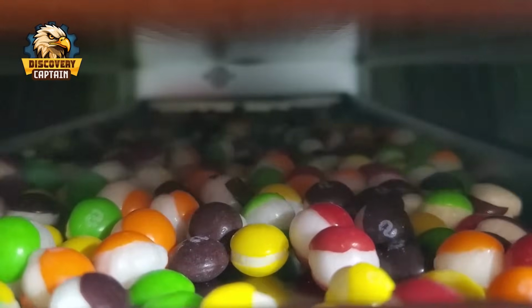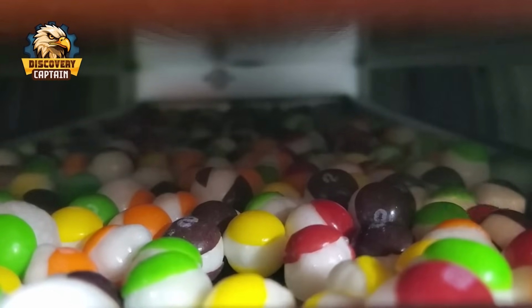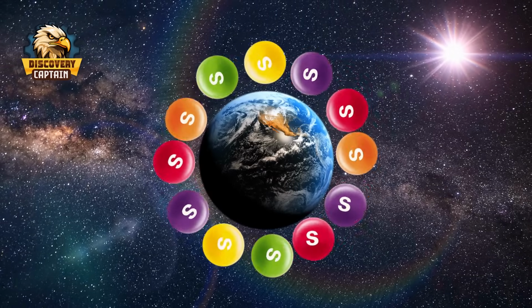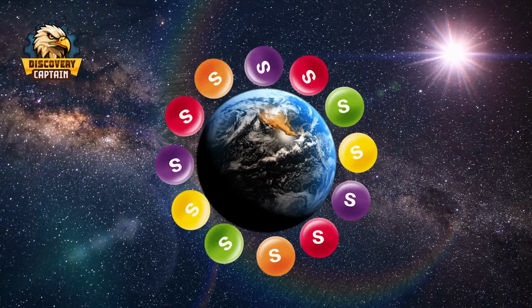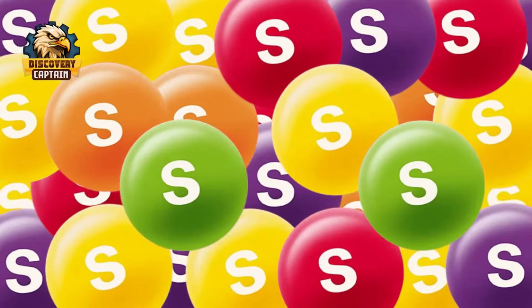Every single day, Mars Wrigley churns out over 200 million Skittles, contributing to an annual output of more than 73 billion candies. If you lined up all the Skittles made in 1 year, they would circle the Earth over 40 times. That's enough candy to fill dozens of Olympic-sized swimming pools.